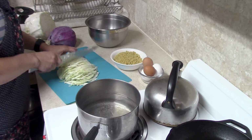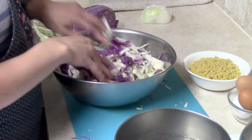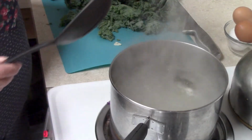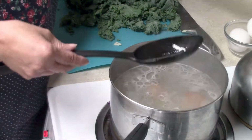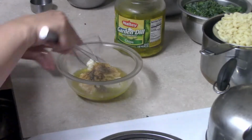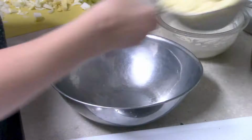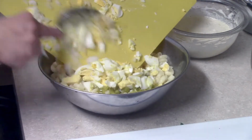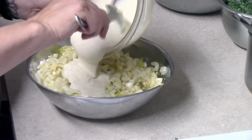On Thursday, I was out of coleslaw, so I went ahead and made up a quick batch of coleslaw. And I was still working away on my extra kale that I had from that CSA box. So I did the same process that I showed you before and decided I would make a macaroni salad this time to go with our dinner. I used the same dressing recipe that I use for potato salad. I basically make it exactly like I make potato salad, other than using a couple cups of cooked macaroni in it.